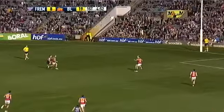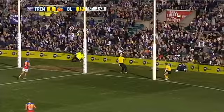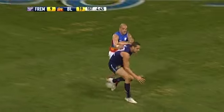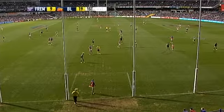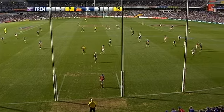Gives it off to Lower. To the square it goes. Palmer, crumbing. Missed the goal. Can you believe it? Got to finish those. Did the hard work there, Palmer. That's a few tricks. He didn't know he did it, but it looked good. If there's a criticism about Palmer, it is his efficiency with his kicking, isn't it?